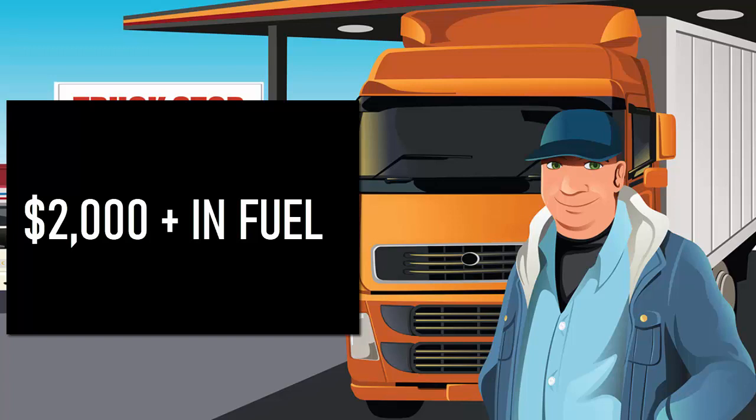And the third thing is he stopped speeding. So the driver did open his truck up, although our trucks are governed here at 65 miles an hour. We locked this truck in at 65 or 63 miles per hour. And here are the stats.